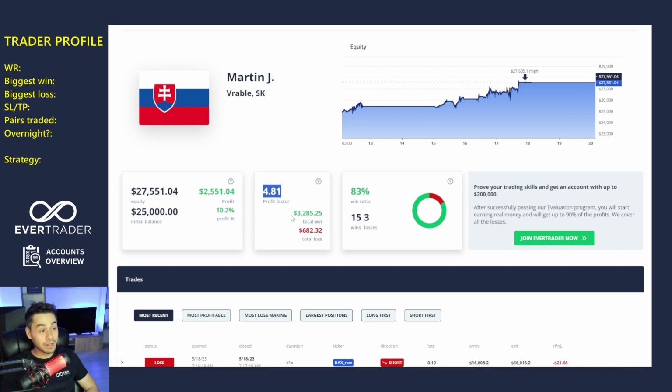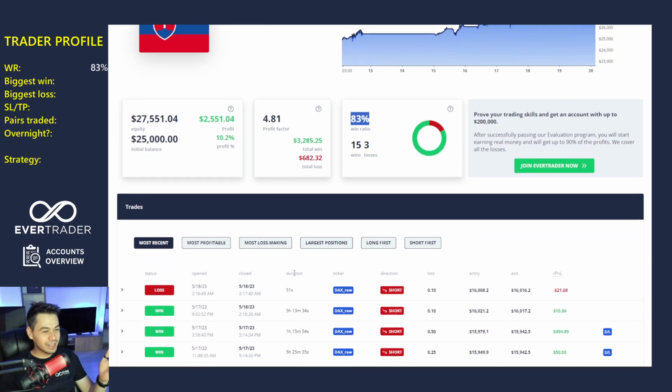Judging by this profit factor, which is way above average, 4.8 means the mark of an insanely profitable trader. Win ratio confirms what I'm basically saying right here, and yes, you can see here that even traders with a 4.8 profit factor and an 83% win ratio still have periods of time where things don't go their way, but nonetheless the end game is important, and the end game means that you get funded. And yeah, our trader did exactly this.